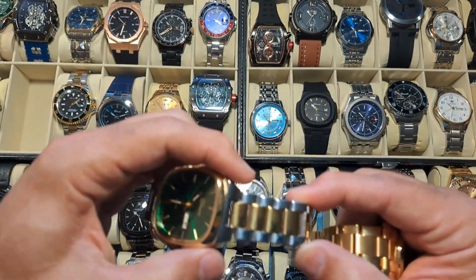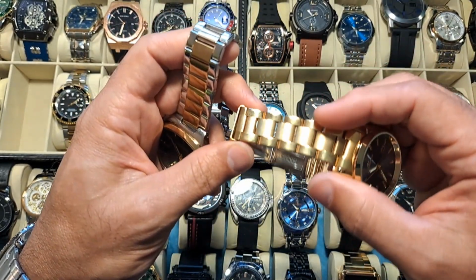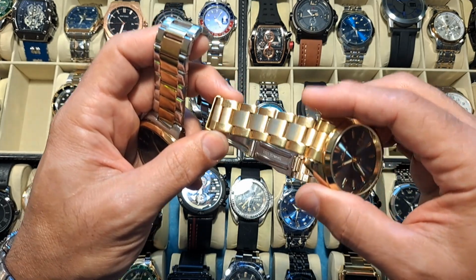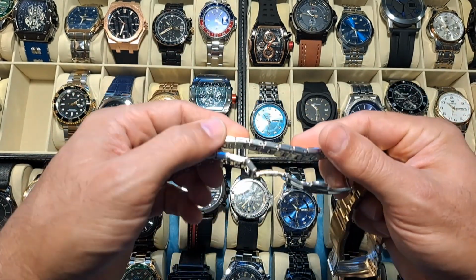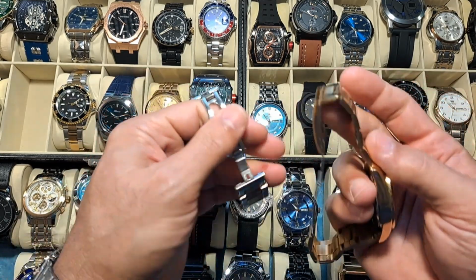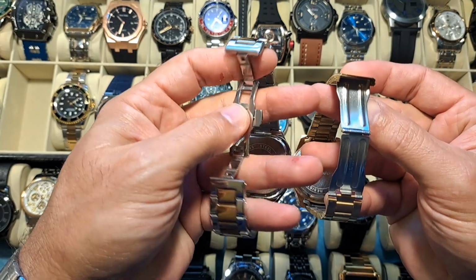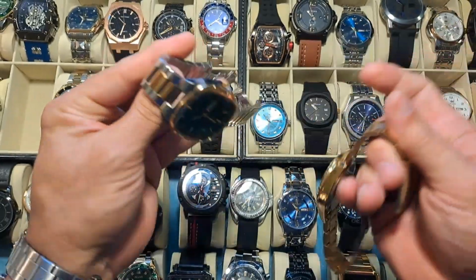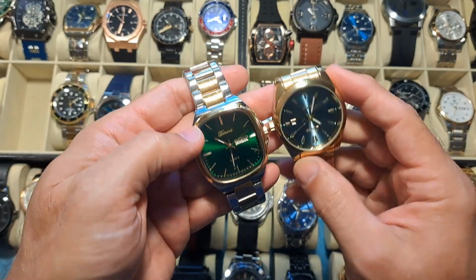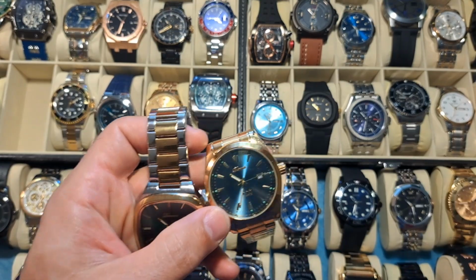But if you can get something that's halfway decent, and in my opinion, for 10 to $15, it's a good deal. For 10 to $15, there's a huge difference between these two bracelets, guys. And for the same price range, you can't go wrong with this watch with this bracelet as opposed to this watch with this bracelet.